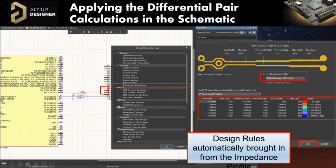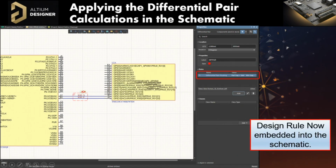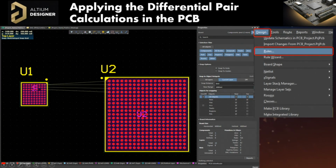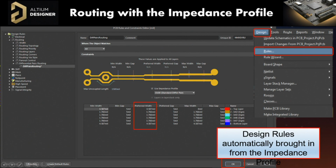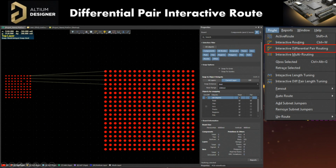So you simply set up in your schematic. Now what has happened is your design rules are automatically brought in from the impedance calculator, and your design rules are embedded in your schematic. This is where they belong, all right? Then you would push those into your PCB, and you have your rules set up. You can also set up your differential pairs here to use a certain impedance profile. So that's really great. The design rules are automatically brought in from your impedance profile. Now, a little additional thing here is about active route.